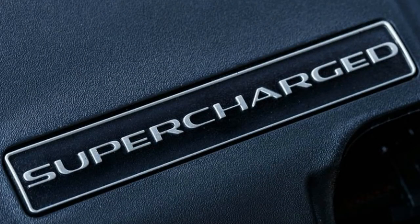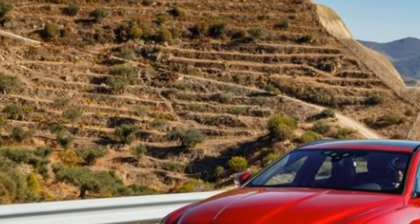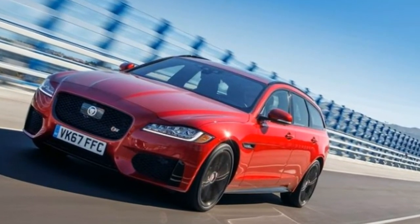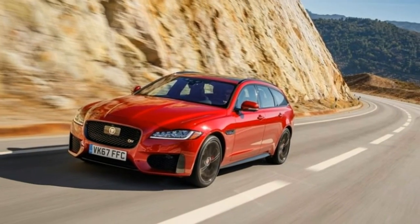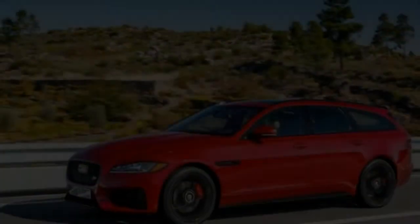Dimensions: wheelbase, 116.5 in. Length, 195.1 in. Width, 74.0 in. Height, 58.9 in. Passenger volume, 98 cubic feet. Cargo volume, 32 cubic feet. Curb weight, C/D est, 4,350 pounds.